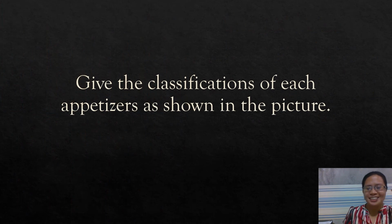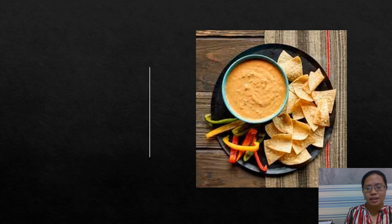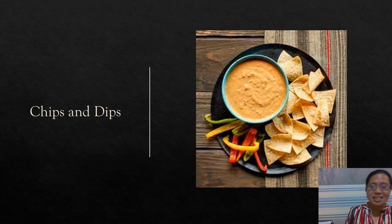Okay, so we're done with the classifications. Let's have a short exercise. Tingnan natin na, yan. Give the classifications of each appetizer as shown in the picture. Okay. Ano kaya yan? Okay, let's see. They are, okay, so, chips and dips. Ayan. Kasi meron siyang chips, meron siyang dips. Kaya chips and dips siya.